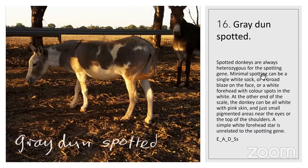And so this is a grey dun donkey. Again, I'm sorry, the quality of lighting is not very good, but it's a grey dun donkey with spotting. And this is the common pattern where the patches of colour are over the sides of the head, the ears, neck, shoulder, and blobs on the other parts of the body. They commonly have at least one coloured leg, which is not so obvious in this Jenny. The spots often look like they've each been laid in separately and have slightly different colour tones to each other, which is very common in donkey spotting. So she's, again, a heterozygous spotting type.